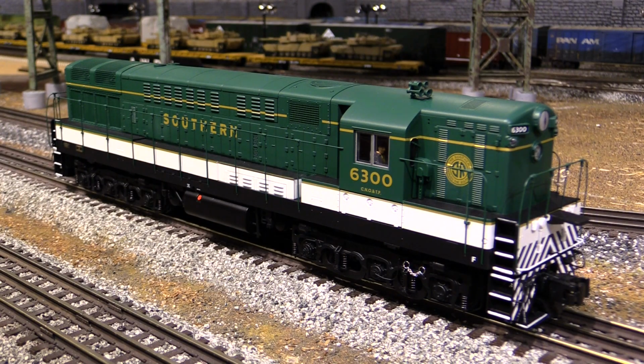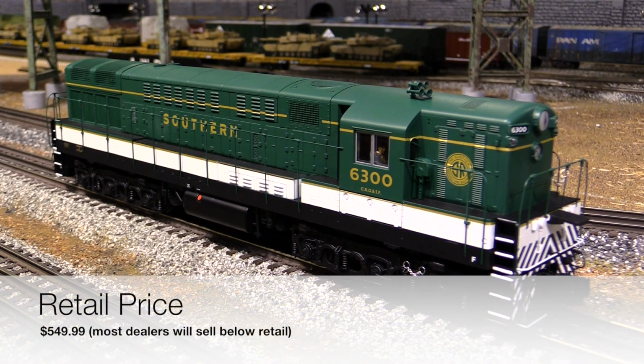Okay, that about wraps it up for this review. As I said, this may not be the most prototypically accurate model in the world, but it is a very nicely done model nonetheless, and therefore I think it's worth picking up. If you're interested in purchasing one of these, the retail price is right at $550, although if you go through a good Lionel dealer, you should be able to get a decent discount off that retail price.